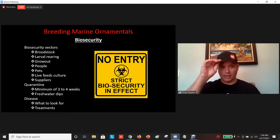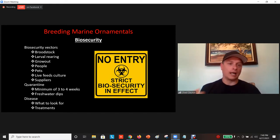We have basically compartmentalized our facilities. So only certain people are allowed in certain areas, like our rotifer guy. We have a rotifer room and he's the only one allowed in there. I'm not allowed in there because I don't want to contaminate the rotifers with copepods. And he's not allowed to go into algae production because we don't want his rotifers in our algae production. And I don't want him in my copepods.